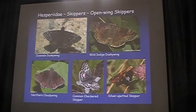Common checkered skipper is related to the grizzled skipper we talked about earlier. And they used to be much more common. Their range has contracted a lot in West Virginia, also range wide. They like wasty open places. Silver-spotted skippers are everywhere. They're ubiquitous, like the pearl crescent. That's one of the most common species we always get.